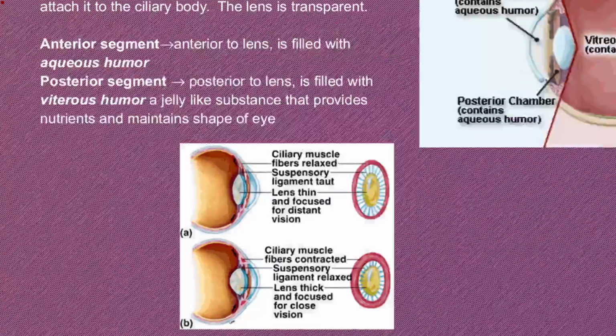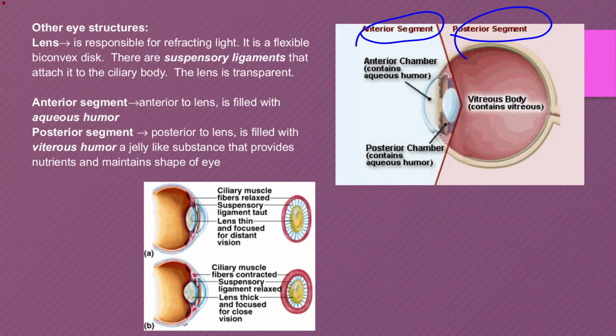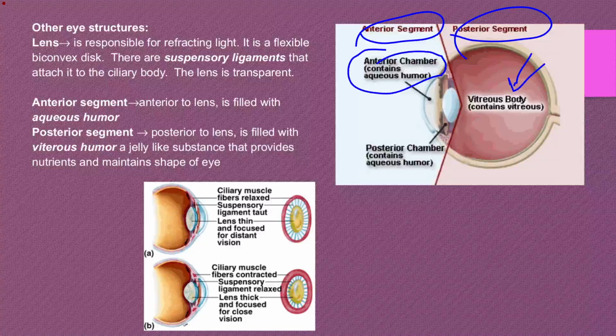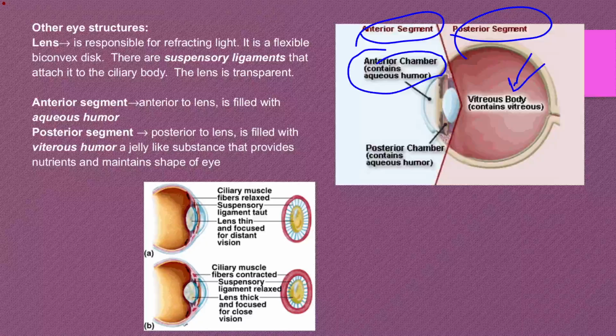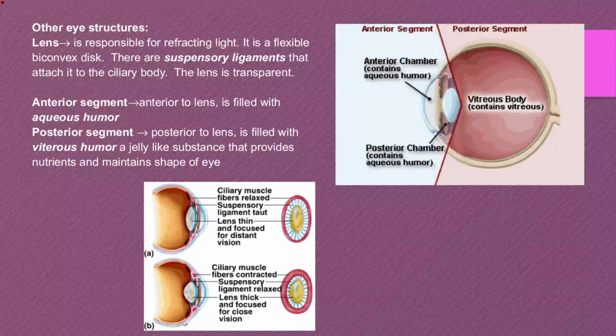Okay. Now, there are some spaces in the eye. So you have an anterior segment and a posterior segment. The anterior segment is where we have aqueous humor. There's liquid there. And the posterior segment is where we have the vitreous humor. That's that jelly-like mass. Okay. The anterior segment has an anterior chamber and a posterior chamber. Anterior chamber is before the iris, and posterior chamber is after the iris. They are all filled with aqueous humor. That's the anterior segment. Posterior segment is the back of the eye where we have the vitreous humor. Okay. I'll zoom in on that.